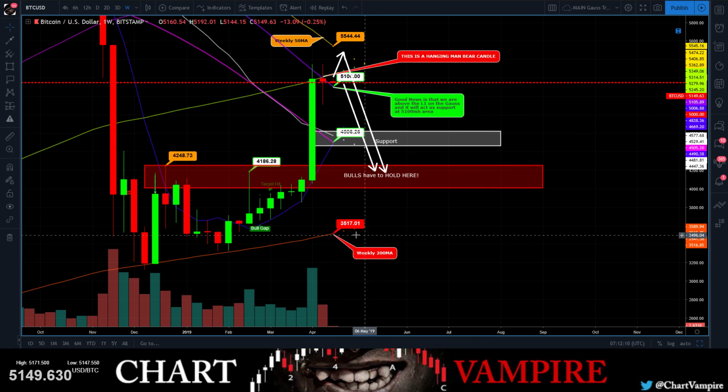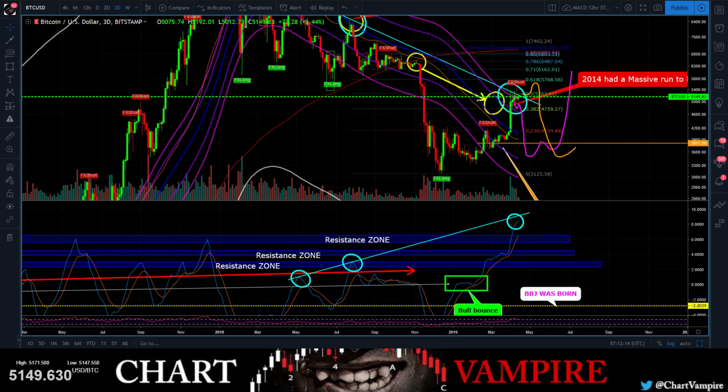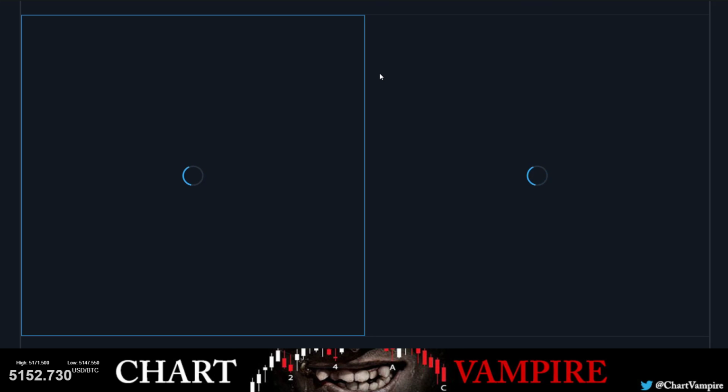I would have liked to see this 200 MA tested a second time. It never was. To me, that is an issue. I'm just going to breeze through the charts. Yes, we do still have our short call right here. For some reason, I thought the short call had fallen off, but it didn't.